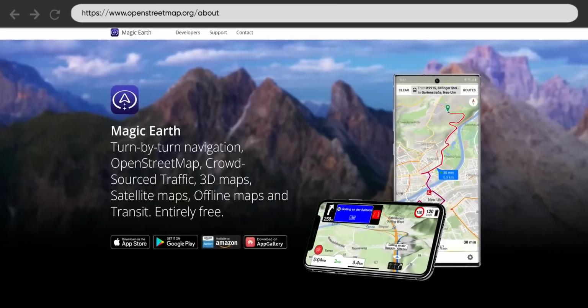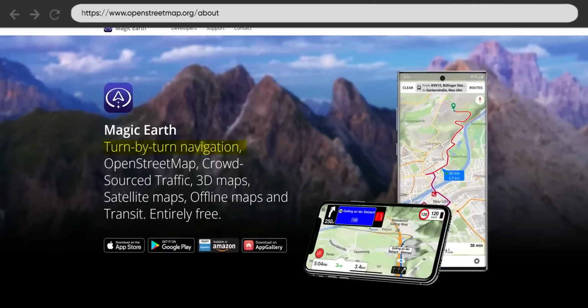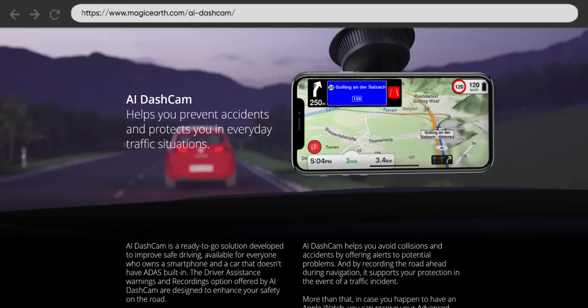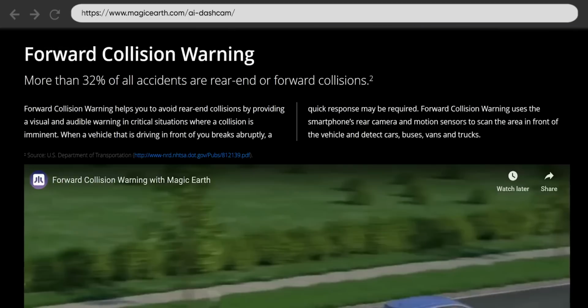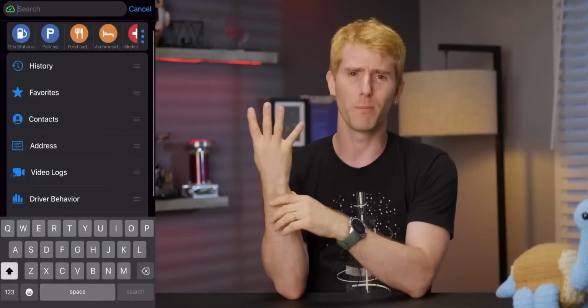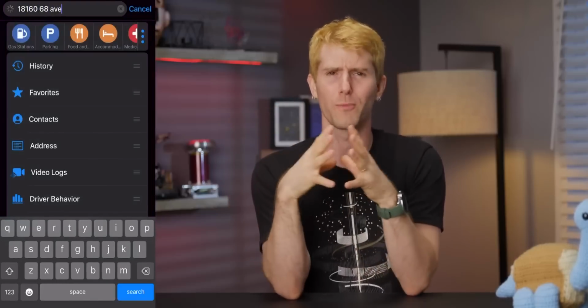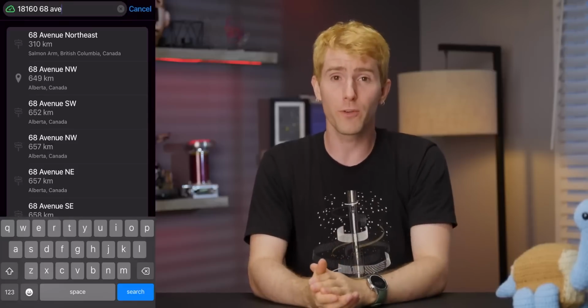Magic Earth, for example, is available on iOS and Android, and on top of offering turn-by-turn navigation and crowdsourced traffic data, it can also act as a smart dash cam with driver assistance to warn of things like forward collision, stop-and-go traffic, lane departure, traffic signs, and more. Now, you probably don't want to rely on those features for safety, and we did encounter some odd behavior even just in the basic search functionality, but it's free for personal use, so I'd say it's at least worth giving it a try.